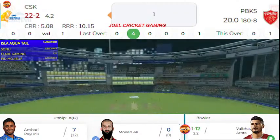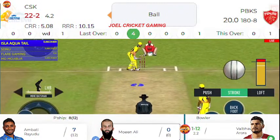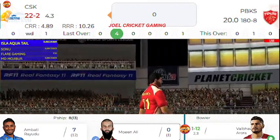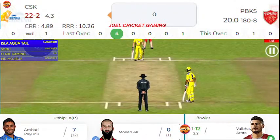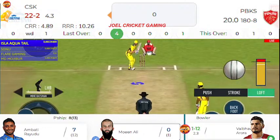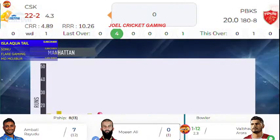Poor shot from the batsman. He would be disappointed with himself. That was in his slot. Oh, he missed that one. Batsman is trying to switch gears, looking at the current run rate. This is beautiful to watch. He is making the ball talk.